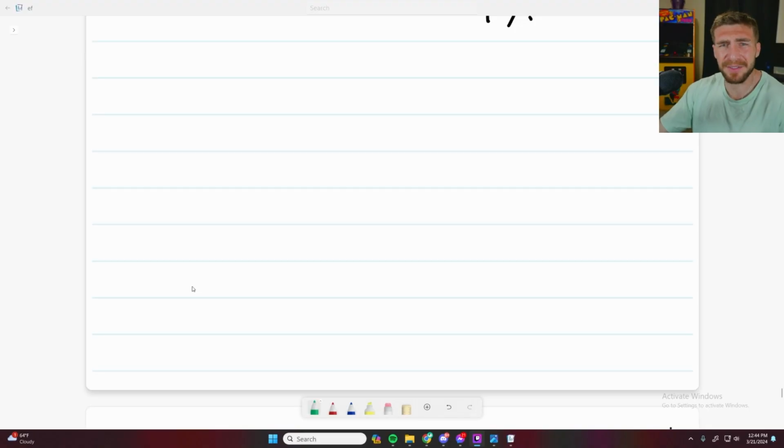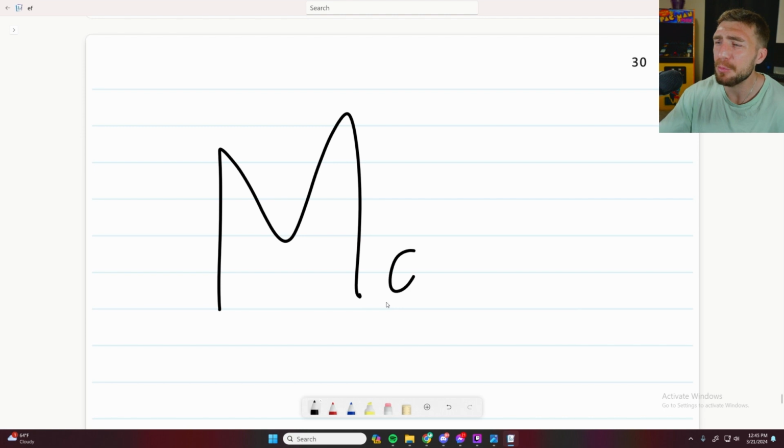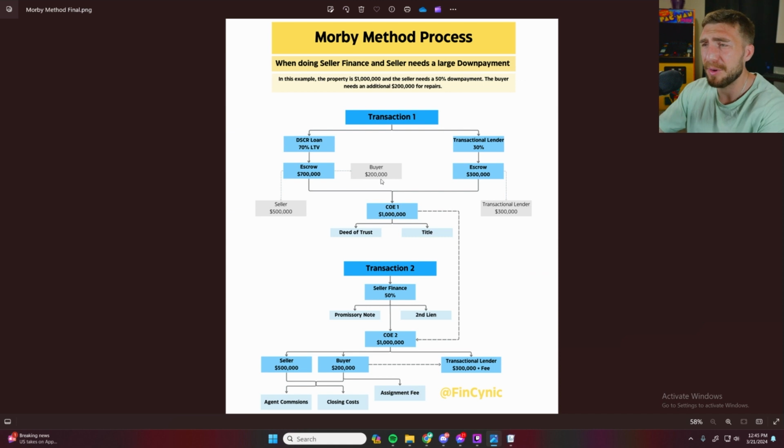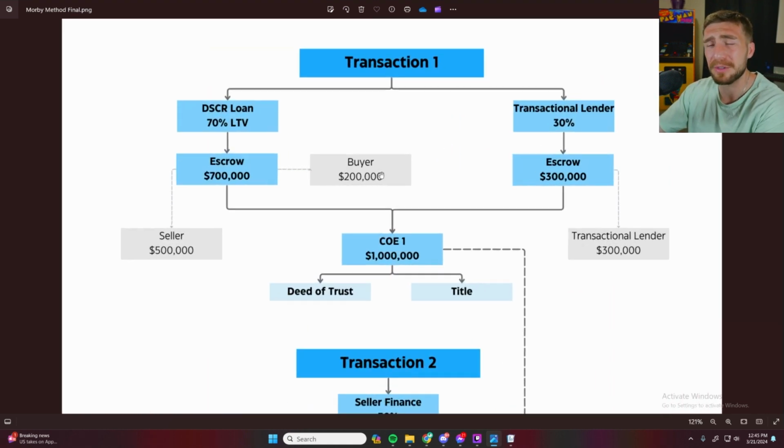Is this all making sense? It's pretty simple, but what gets complex is how you actually set this up. There are many ways to go about doing a Morby Method, and attorneys advise it some ways and lenders advise it another way. I'm just going to give you a rundown of the different ways real quickly. Luckily for you, I created this really nice graphic that only took me like 5 hours.